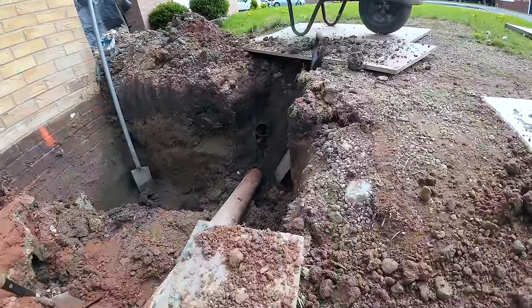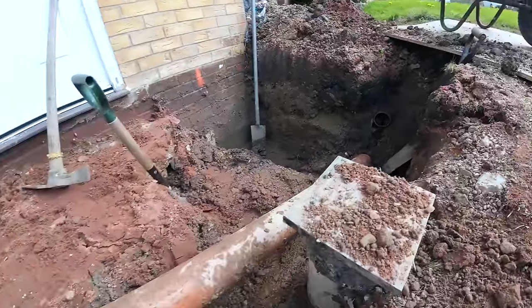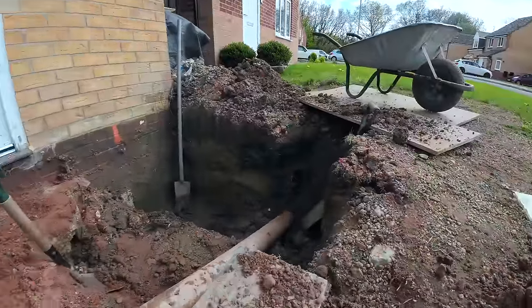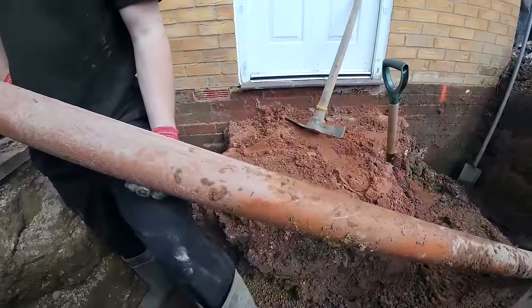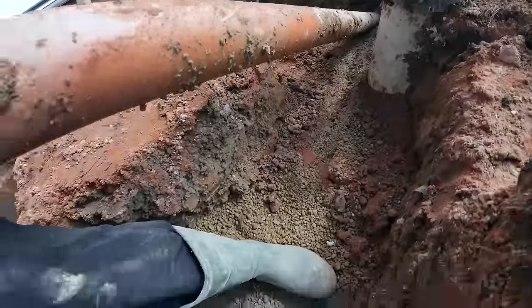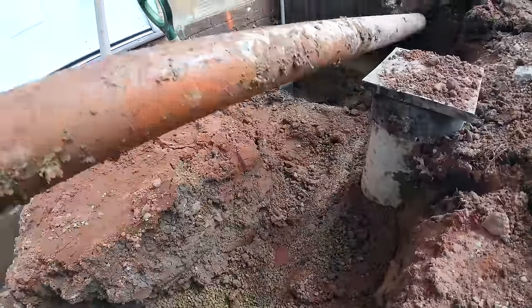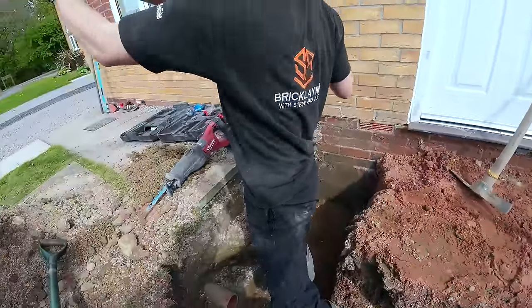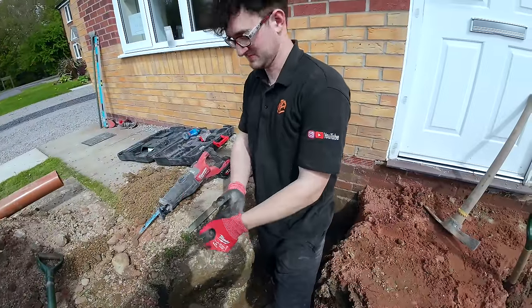Nice. Black standing water in a pipe is not a good sign. So they're obviously installed wrong somehow. It's probably got a backfall on it, knowing them. But anyway, pipe's out. We can start digging this out now. We'll get the pipe bedding out, and then we get the rest of the dig done, which won't be much left after that. There's Nia. Catch you in a bit.